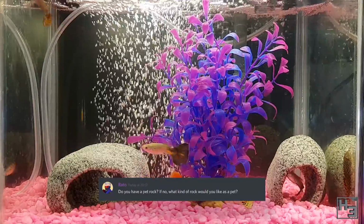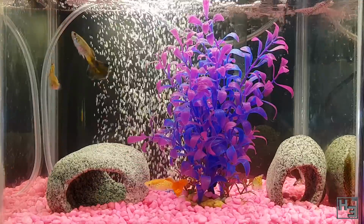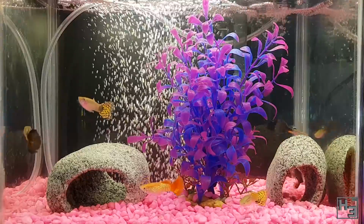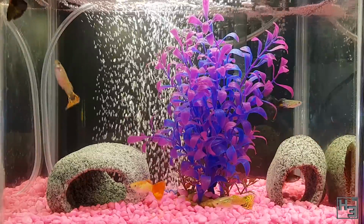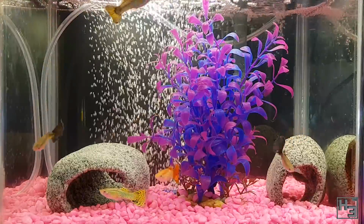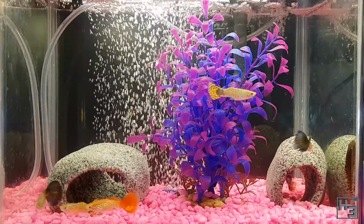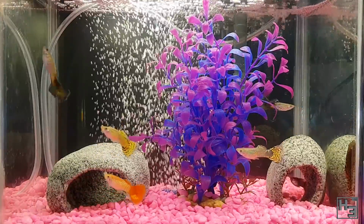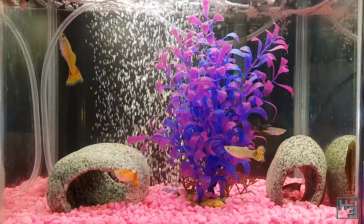If no, what kind of rock would you like as a pet? I don't. I'd like a nice big rock of some kind of valuable material. Maybe painite, because it's valuable, and it's called painite, discovered by somebody with the last name Payne, which is pretty cool. I kind of hope they were a supervillain. Or I guess I might settle for platinum or gold or something like that.